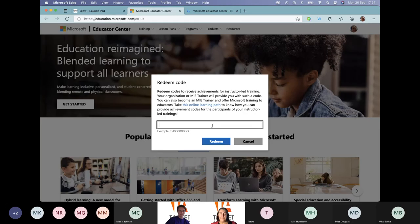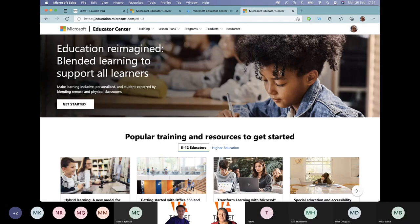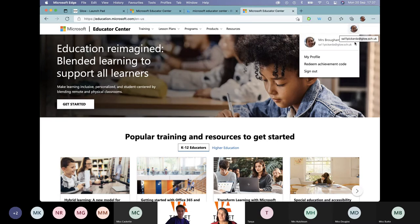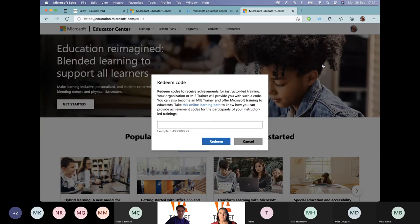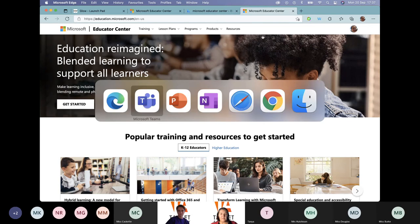If I click on here, in this space is where we are going to give you a code to redeem for tonight. So we're going to give you just 2 or 3 minutes. You can do that. The other way to log into the MEC, the Microsoft Education Center, is just to search for it. Click on the Microsoft Education Center. And as I said, it always remembers me because I've logged in so many times. The same thing, click on your little icon up here, redeem achievement code, and then enter your achievement code and then click on redeem.